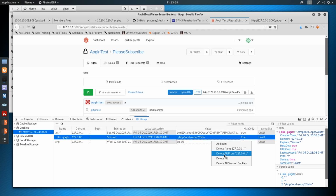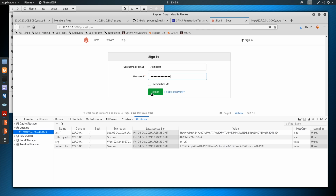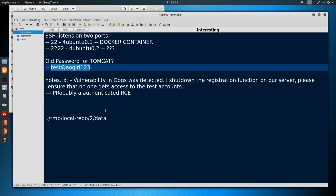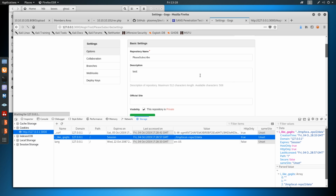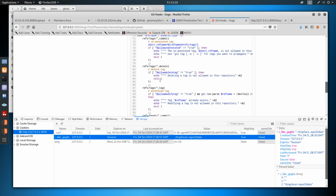Let's delete all cookies and log in again. So aogiri test, save this, log in. So if we go to this repo, do settings, we only have the options collaboration, branches, webhooks, deploy keys. If we're an admin on this box, which we do by this exploit, then we'll get an additional one called Git Hooks. And this will execute commands whenever something is done. So if we do update bin-sh, we can run commands here.